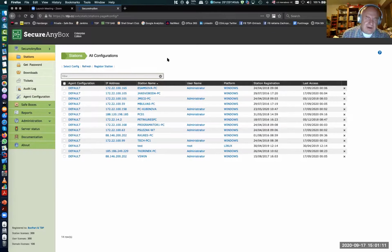So imagine you have a notebook. The notebook is out of the network for a very long time. The agent is there working, working, working. You do not need to touch it. When you need to touch it, you ask the server, tell me what password I need to use to authenticate to this computer as administrator. And the server is able to calculate what the password is at that specific computer today or whatever day, because it knows all the parameters of the computer, let's say.